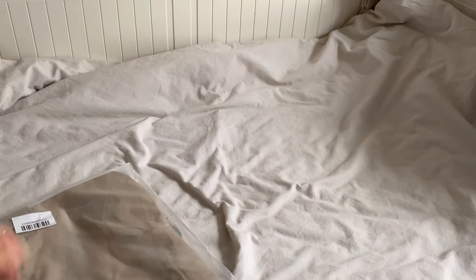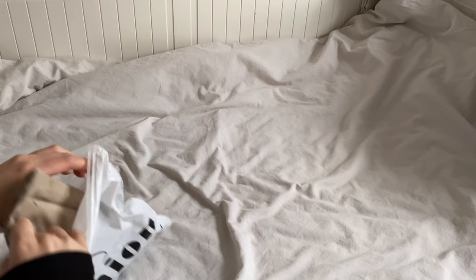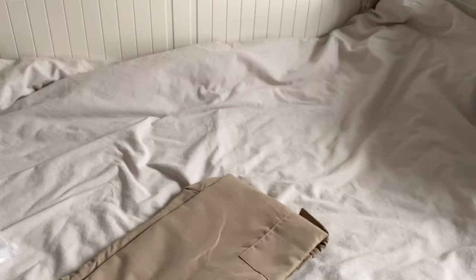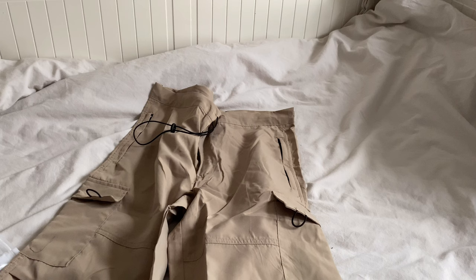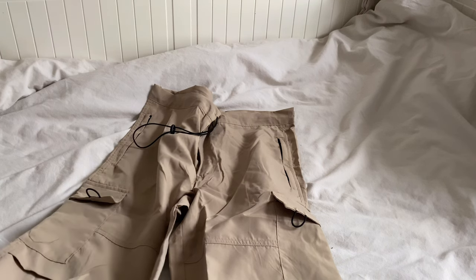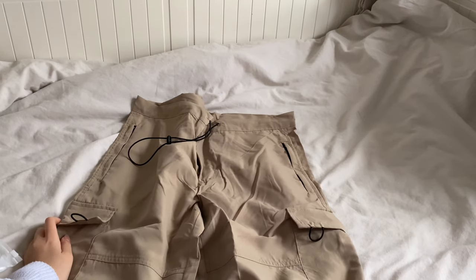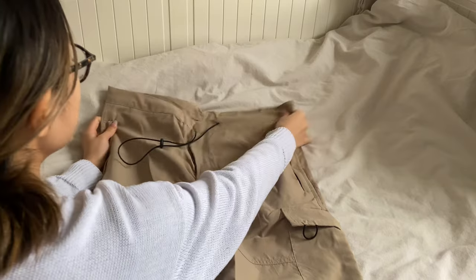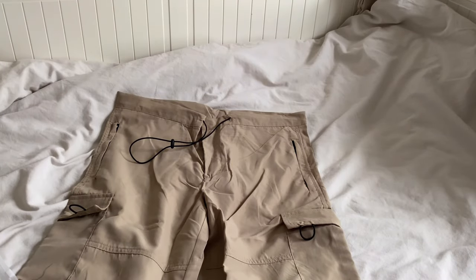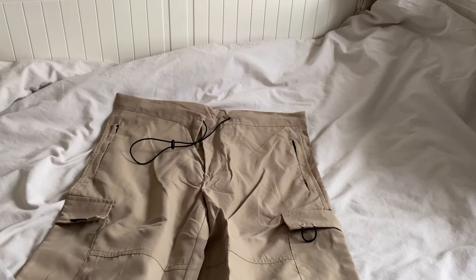The last package, I don't know how many items that was, but that was a lot of clothes that they sent me. This is parachute pants. Oh my gosh, if you know me, I've been wearing my black parachute pants every single day to school, and it's become an actual problem because I needed another pair that's not black. But oh my gosh, these are so cute. I love these. These are the perfect color, perfect brown.